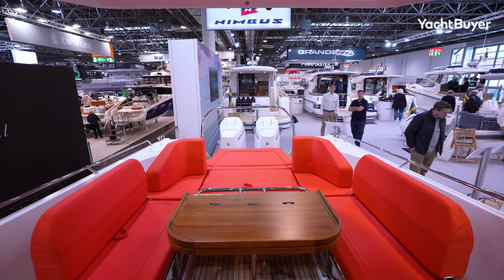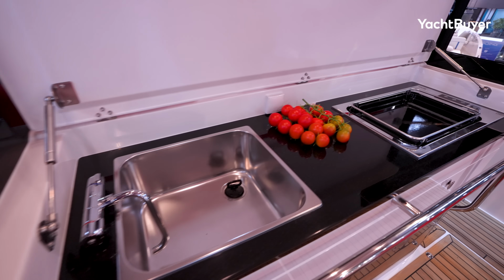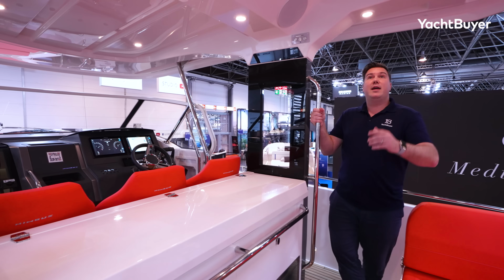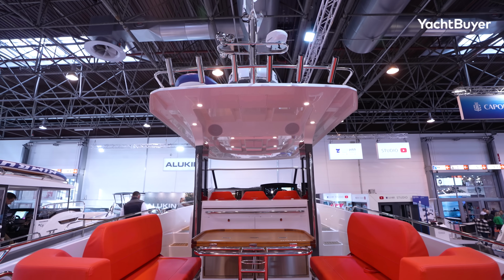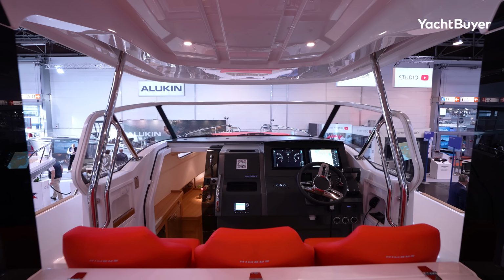Here you have your central wet bar, grill on this boat, sink, cooling down here as you'd expect, and then you have the integrated hardtop with these nice rails here, solid top overhead, and you're into the helm station, which feels very well protected, A, because of the hardtop, and also you've got a nice deep windscreen.